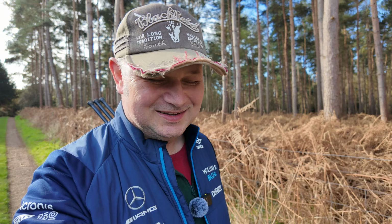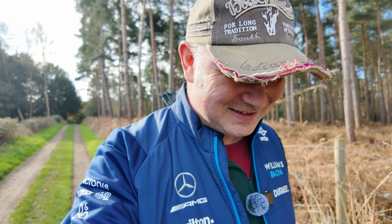Bit of woods. You can't go wrong with a bit of woods. I believe this next place we're going to, I actually did a shoot there with a lovely lady not so long ago in the summer. I think it's a Queen Anne summer house, but don't hold me to that, I'm not sure.